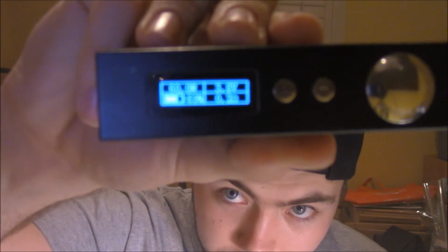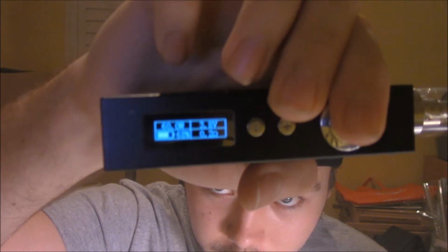So let's bump her up to 50. 50 watts. And that's where it starts to shine. I like mine at 60, so we'll put it up to the 60. I don't even think you can read that. You gotta just trust me on this. And that's where I've been vaping it. I like it at 60. But for the video, we're gonna put it up a little higher.